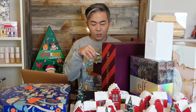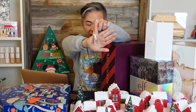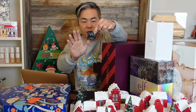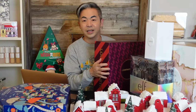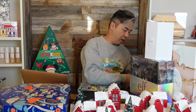Oh, I want to show you. This is one of the items they give you. Can you even see this? No, you can't. They give you this tiny little NARS blush or eyeshadow. So to me, it's not worth the money. Thank God it was not too crazy expensive. This is by far one of the worst advent calendars.